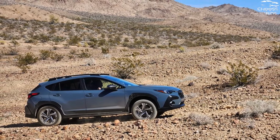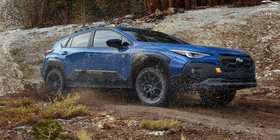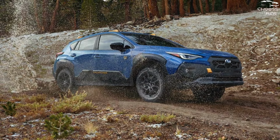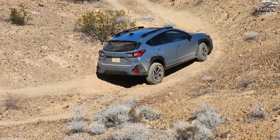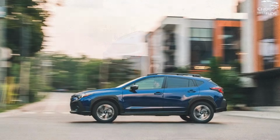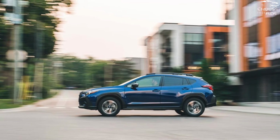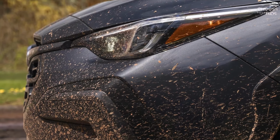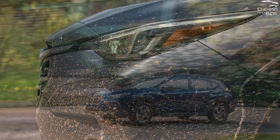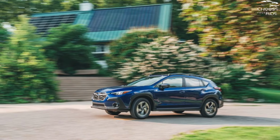For greater off-road experiences, the Crosstrek receives the Wilderness treatment for the first time, joining the Outback and Forester in this regard. Ground clearance rises from 8.7 to 9.3 inches, the 17-inch wheels are shod with Geolandar all-terrain tires, the CVT is adjusted for improved low-speed traction, and a transmission oil cooler boosts the vehicle's towing capacity from 1,500 to 3,500 pounds. The base model and Premium Crosstrek are still powered by a 2.0-liter flat 4 with 152 horsepower.